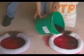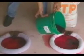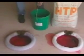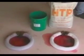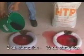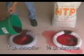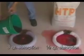The results clearly show, just after 1 minute, the superior performance of the HTP oil containment and absorbent sock, even after pouring 3 quarts of diesel fuel. 100% containment is clearly visible, versus only a half quart absorption of the polypropylene sock, with almost no containment. Which oil containment sock would you use for your operations?